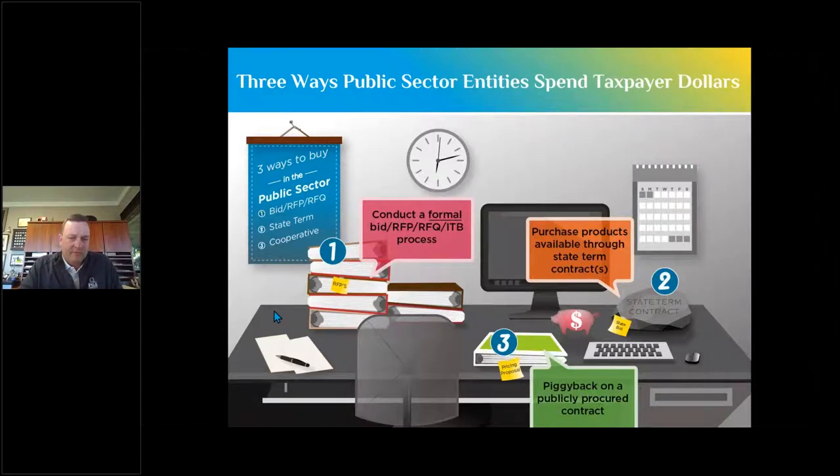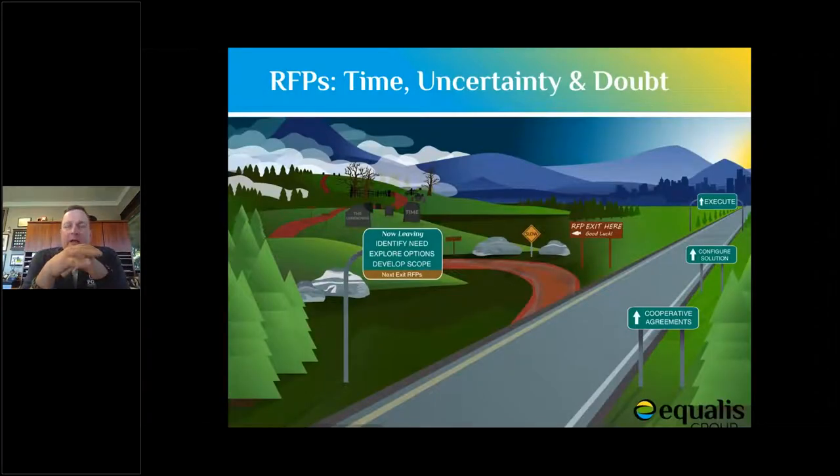Okay, so let's go back to the first one, running your own bid, running your own RFP. And where does a cooperative fit relative to doing the procurement work yourself? When a procurement process starts, when you're thinking about, hey, we have a need, we have an opportunity, and we're going to be making an investment or a purchase of some kind, typically you're going to spend time within your organization figuring out what the need is. You'll probably start looking around at what some of the options are that are available to you, and begin developing the scope of what it is that you actually want to buy, that product or that service.